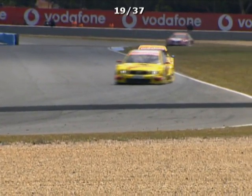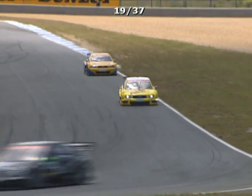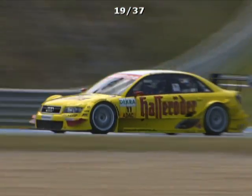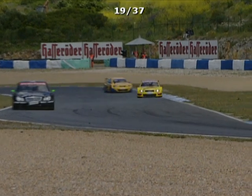Yeah, it certainly is. Tom having to change his brain a bit for this sort of racing. When you race 24 hours or more, even in the long ALMS races, you have to drive much more conservatively. And conservative is not the word for the DTM, I can tell you, David.